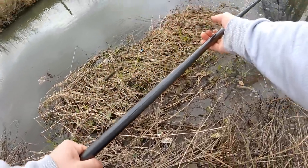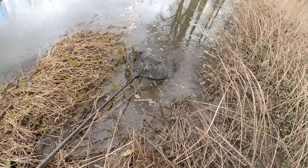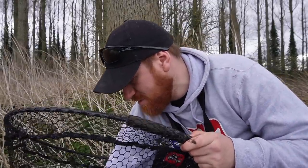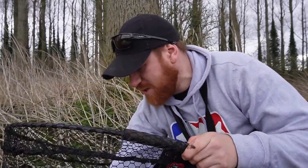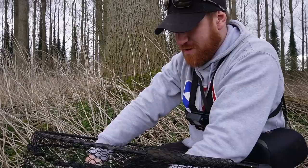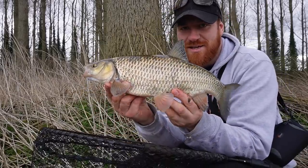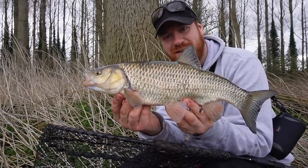Let's let him have a little rest down in the margin, and we'll take a better look at him. Awesome. Well, certainly getting bigger. The last one was probably just over 2 pound, or around about 2 pound. This one's probably about a pound heavier than that, around about 3 pound.